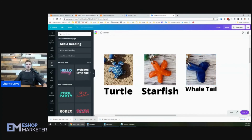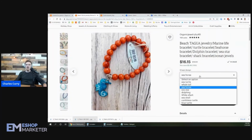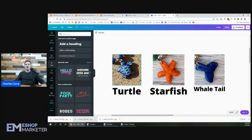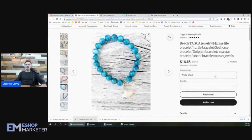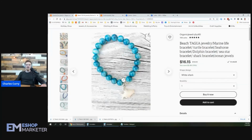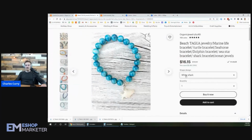So I like that you've done a great job linking up the pictures to each of your drop down options right here. And that's great. It's very important to do that. I think that's definitely the right move. However, you can make it even easier by putting all of the photos of everything into one photo with labels so that I can clearly see all of them together and I can compare them all. Because right here, it's a little difficult if I wanted to compare the seahorse to the white shark because I can't look at them both in the same photo. So if you did it like this, I could look at all of the options all together in the same photo, and it would make my decision a little bit easier to purchase.